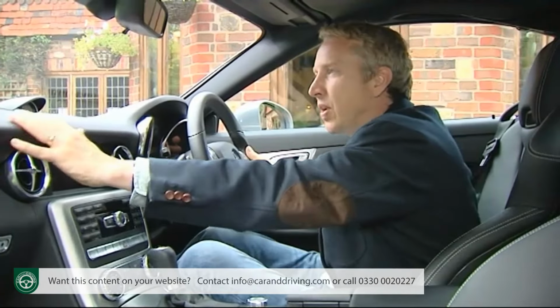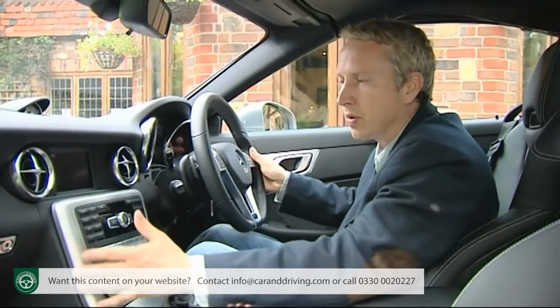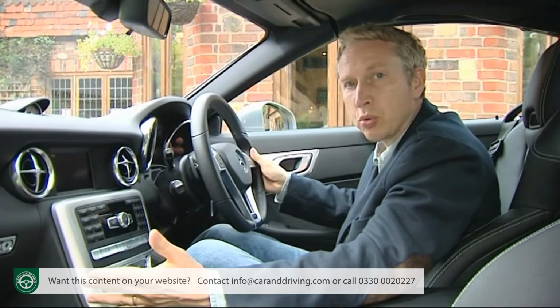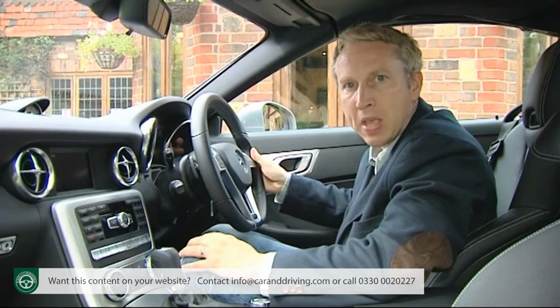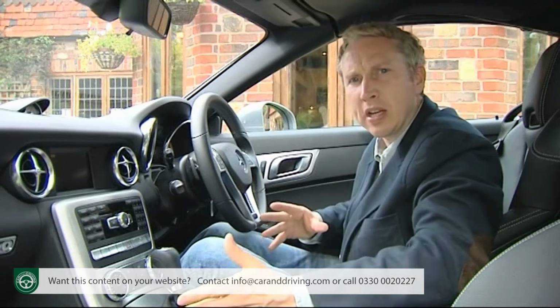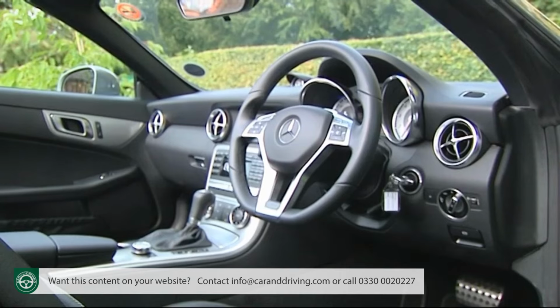Everything around you feels as if it's been built to last, and the centre console and other trim parts gleam with brushed aluminium. More traditional optional touches include this analogue clock and the alternative of wood trim. If you're coming to this SLK from a previous generation version, you'll immediately notice the extra shoulder room, which makes the cabin feel significantly more spacious.